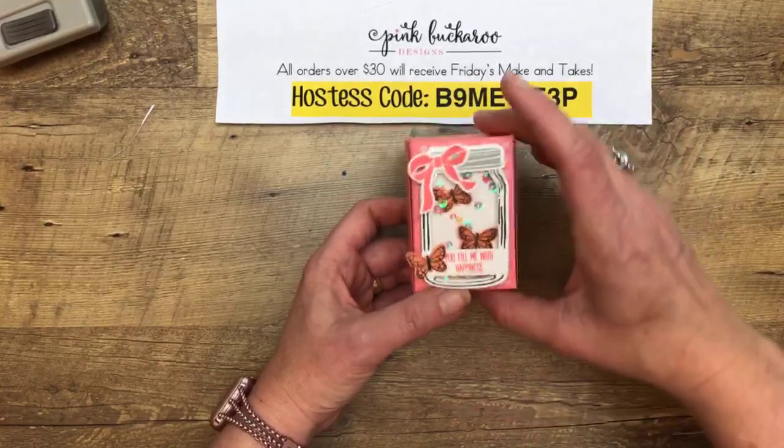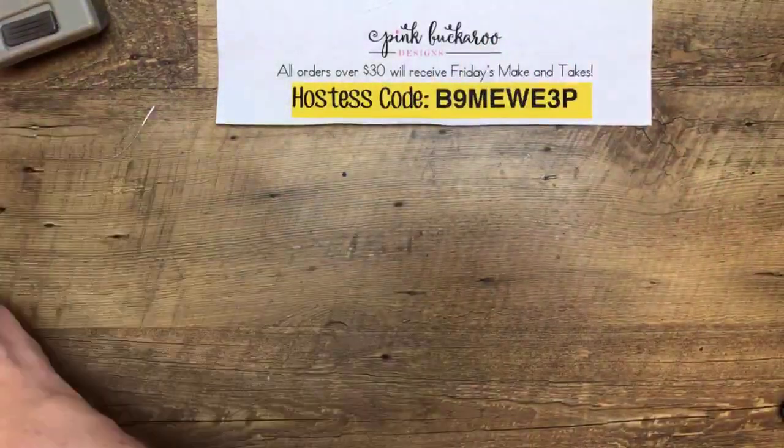So first, let's make the little shaker that goes on the front, okay?